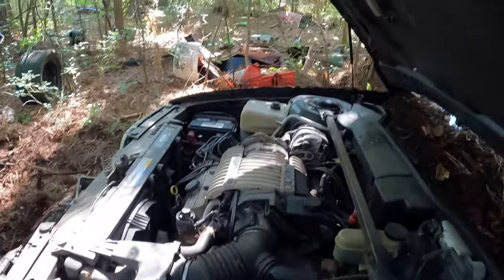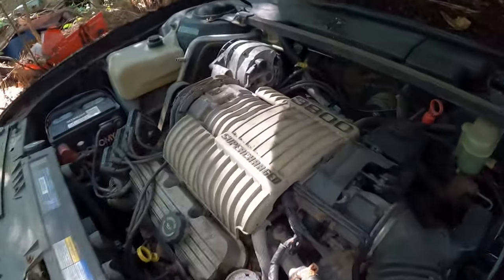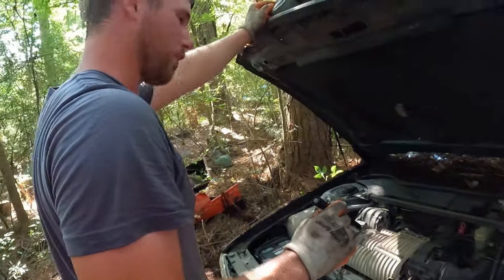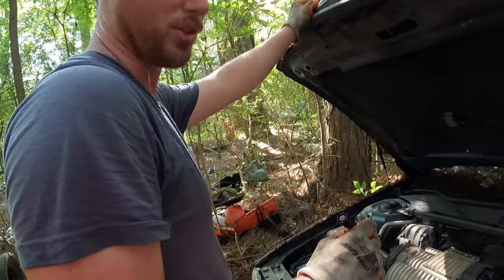Supercharged. Woo! Look at that. Supercharged. Holy crap. What are we going to do with that? I don't know. We ain't junking the motor, that's for sure.